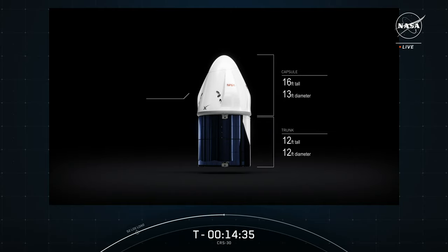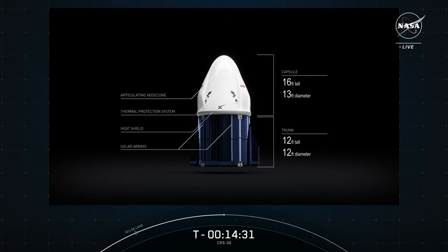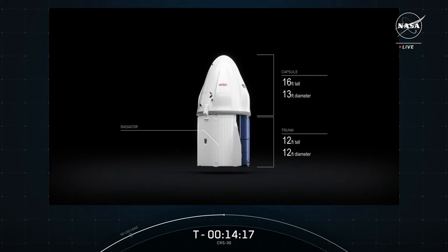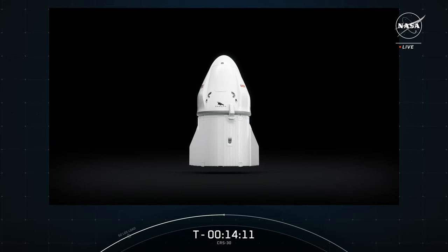Dragon is headed for the Zenith docking port on the station, which was just vacated by Crew 7, which came home last week. Dragon's trunk holds solar cells, which power Dragon while it's in free flight. The trunk can also carry unpressurized cargo, which it will be doing today. Dragon has 16 thrusters that can be used in space to help navigate the spacecraft to its destination, with each thruster providing about 90 pounds of force.